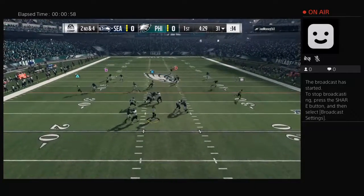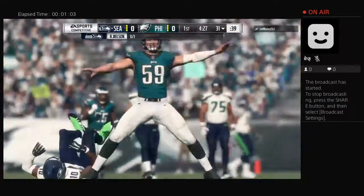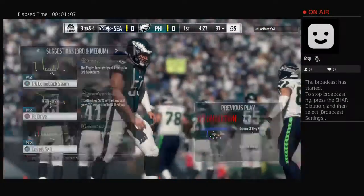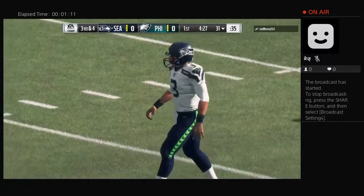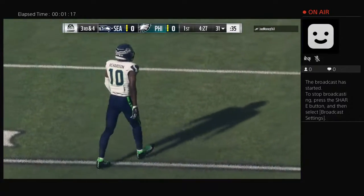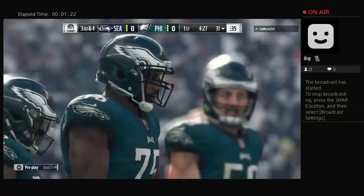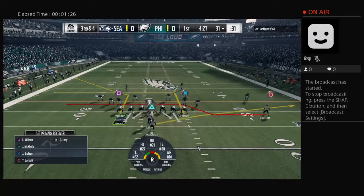From the shotgun, Wilson. And his throw is incomplete. Let's give some credit to the defensive guys on that play, able to bat that one away. Sure looked like they were trying to hit the corner route. And they'll look to avoid an early 3 and out here on 3rd and 4.